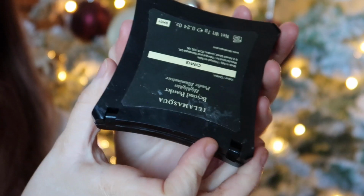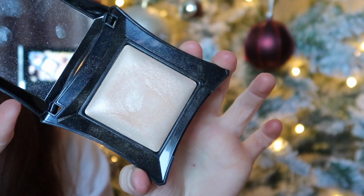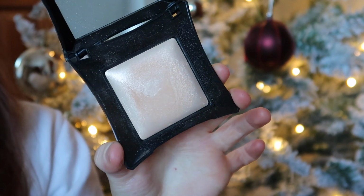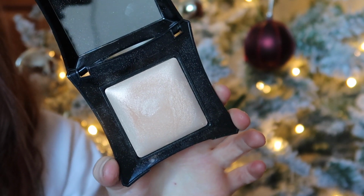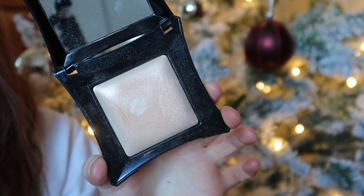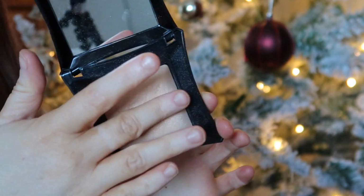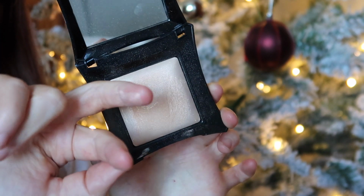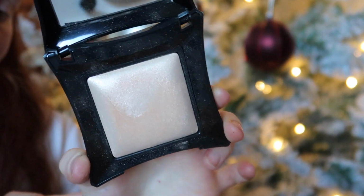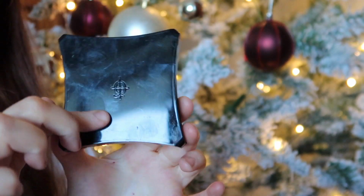And then finally we have the Illamasqua Beyond Powder Highlighter in the shade OMG. Unfortunately, I will be getting rid of this. I'm actually quite sad to say I'll be getting rid of this, because I really liked this highlighter at the time, but now it's just super pink for me. It's just not a favorite of mine. I don't reach for it, so unfortunately she will be decluttered.